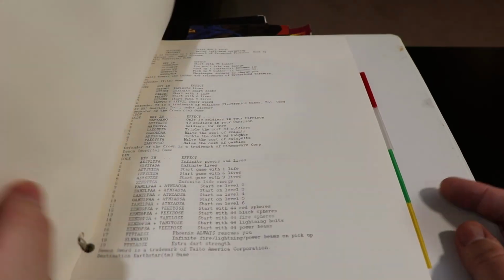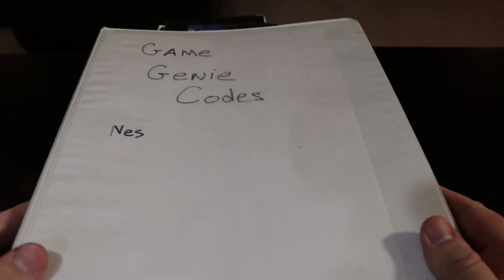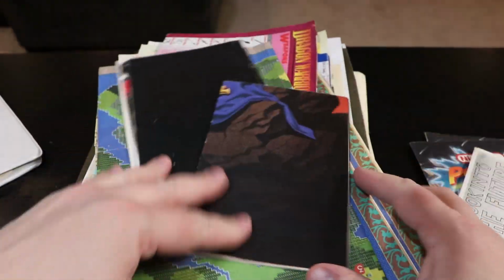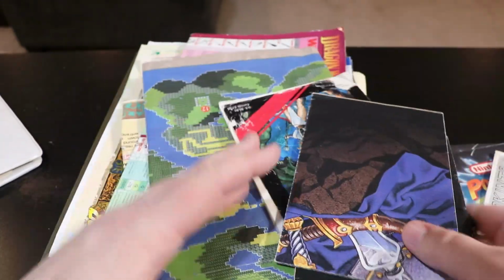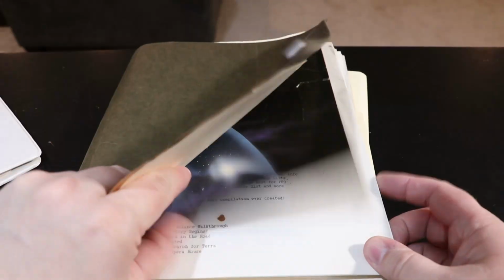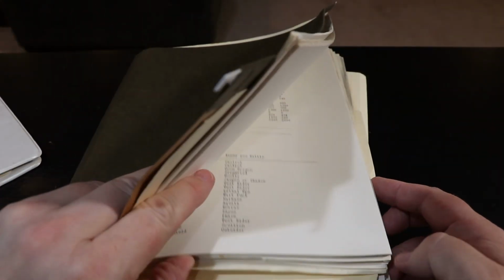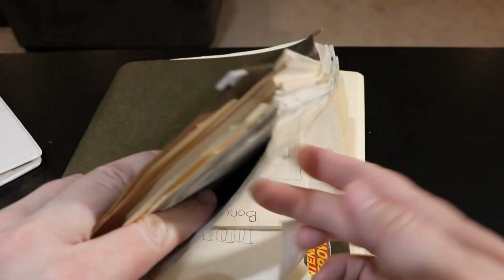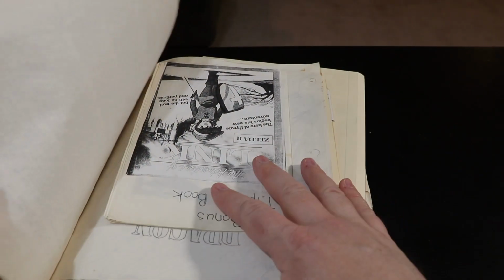First off, yes, I totally had a printed out copy of Game Genie codes for the Nintendo. Why wouldn't you? So, all this aside, gotta dig. Fantasy, Dragon Warrior Strategy Guide. Ah yes, here's some of it.